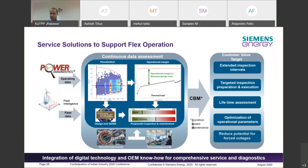The concept for condition-based maintenance is basically that we're taking operating data from a unit, all the sensors that come into the control system. If the plant is connected to our power diagnostic center, we can have access to the operating data. We also have access to our vast fleet experience from servicing our existing fleet of generators. And so we're able to visualize the operating data and compare it to design parameters, design limits, and design margins that we know are present for each individual generator.